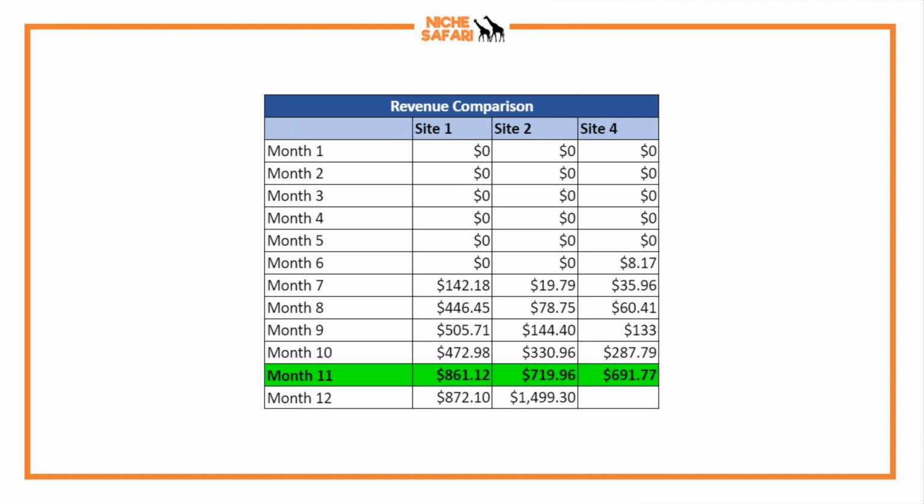Okay, and then the revenue comparison. Well, I'll first start off with site 4, the current site that we're looking at. I started making revenue in month 6, which is pretty normal. And then it's more or less doubled every single month, and this month's no different. It went up from $287 to $691 in month 11.